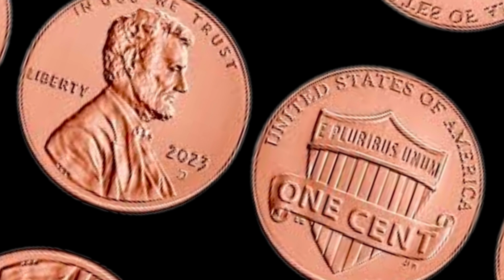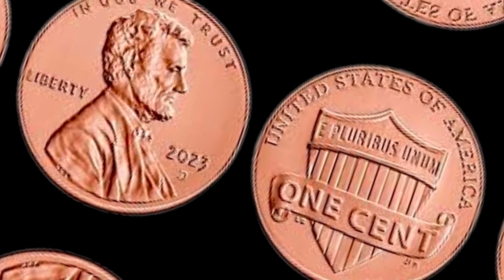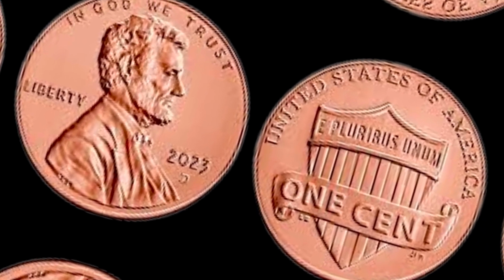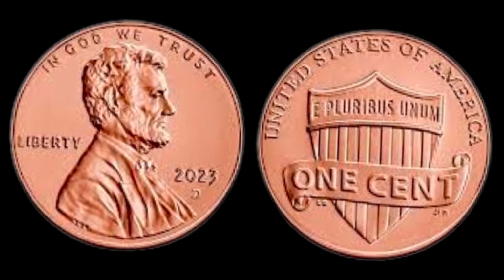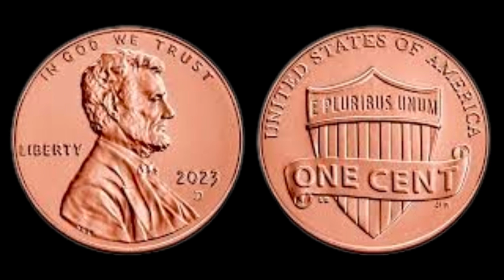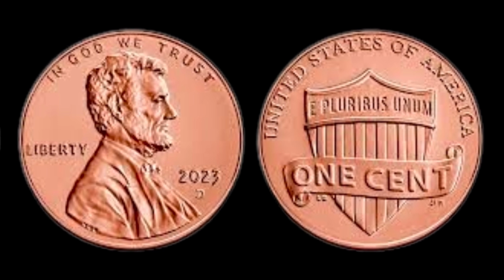First, let's take a quick trip back in time. The Lincoln cent was first introduced in 1909 to commemorate the 100th anniversary of President Abraham Lincoln's birth. Since then, it's become a staple in American currency and the longest-running design in U.S. coin history. Throughout the years, the Lincoln penny has undergone several design changes, from the original wheat ears on the reverse to the Lincoln Memorial introduced in 1959, and finally, the Union Shield design that started in 2010. Each change reflects an era of American history.